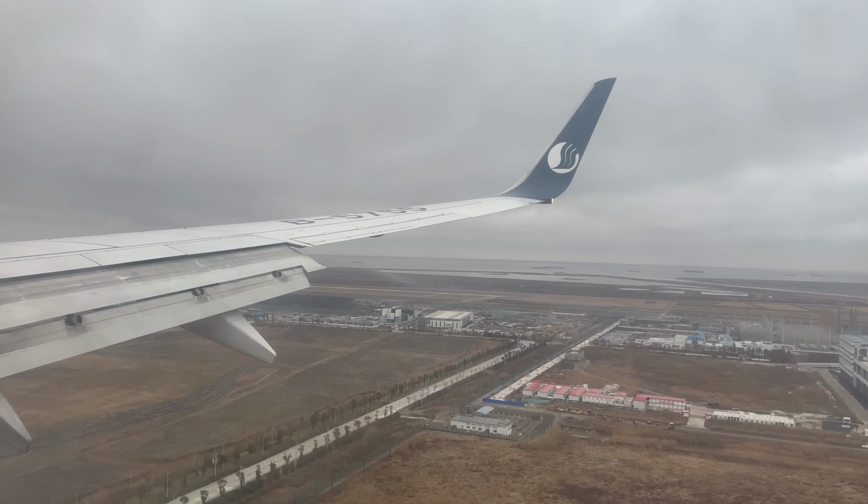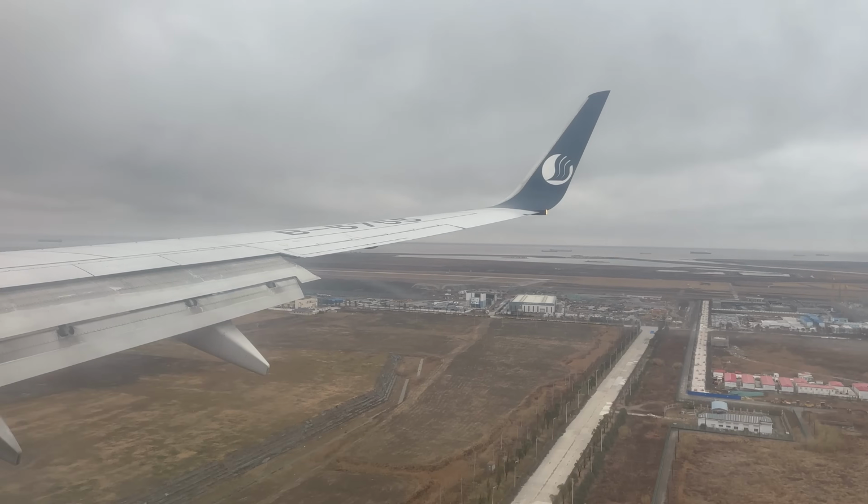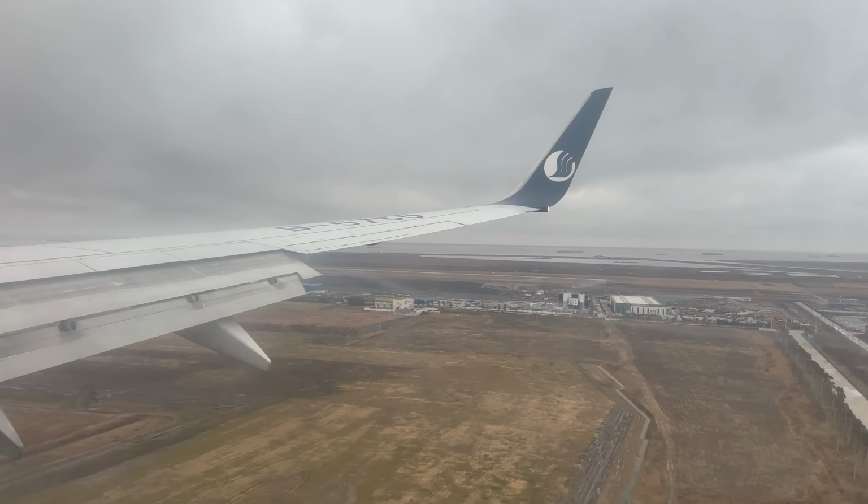Overall, I thought it was a good flight with Shandong Airlines. It's a really solid airline and I won't hesitate to fly with them again.